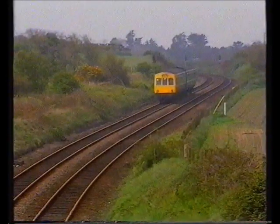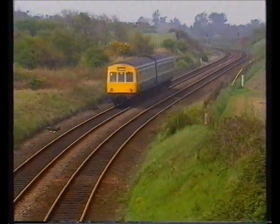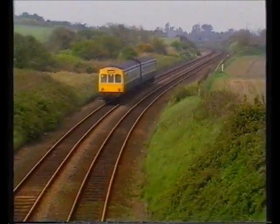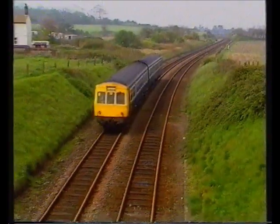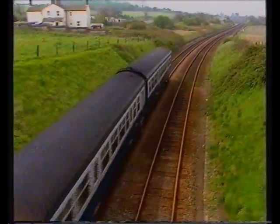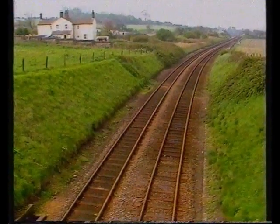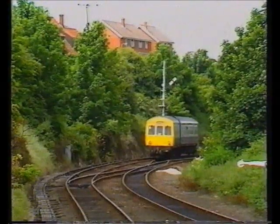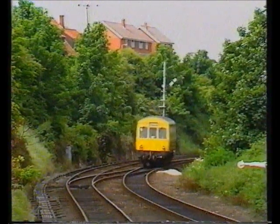This DMU is approaching the station at Cromer Beach. Here, both the Sheringham and Cromer lines run side by side into the terminus. The station is provided with a signal box, connecting lines, and a main and bay platform.